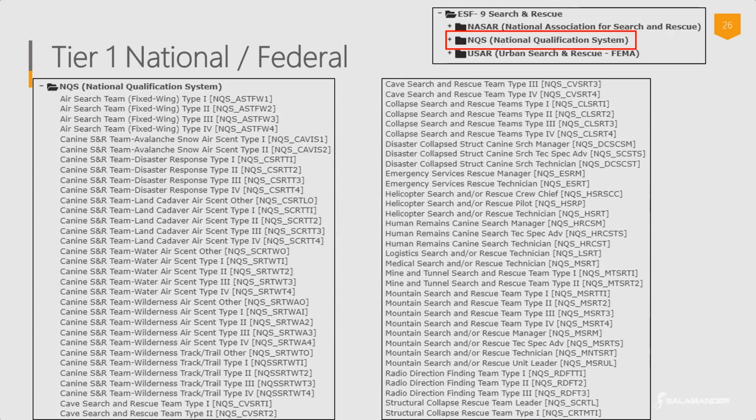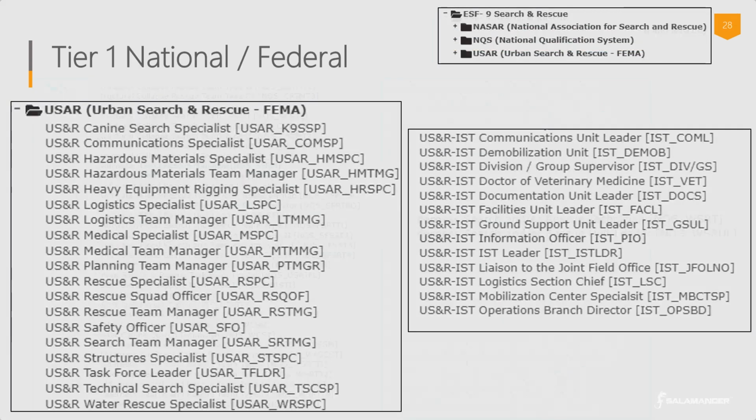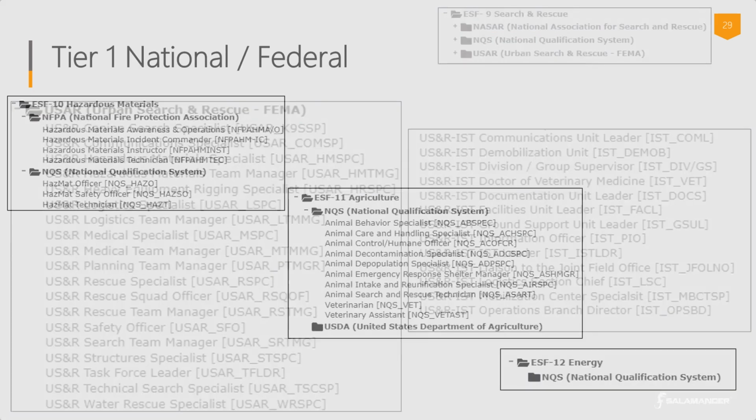The next one in there is NQS. Again, they do have a lot of different qualifications in there. I do encourage folks who are looking at putting ESF9 quals on, just please make sure that you communicate and are on the same page with your local search and rescue leadership, because there are some unique differences in what the ESF9 quals look like overall. And last but not least, under ESF9 Search and Rescue, we do have the FEMA Urban Search and Rescue qualifications listed, both for the actual search team as well as the IST side of the house, and those are reserved for the 28 task forces across the country.